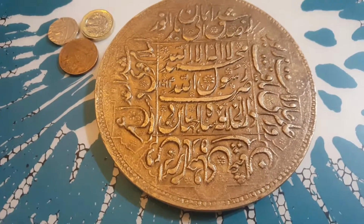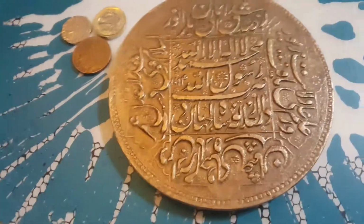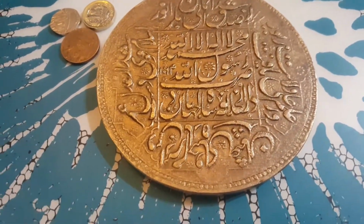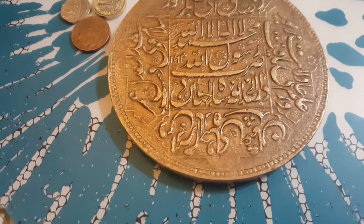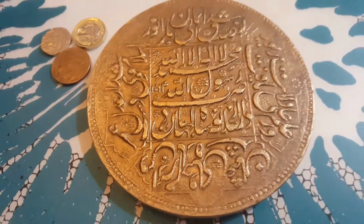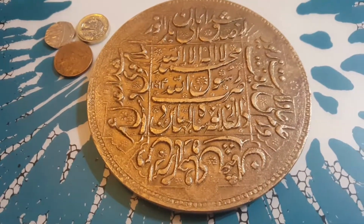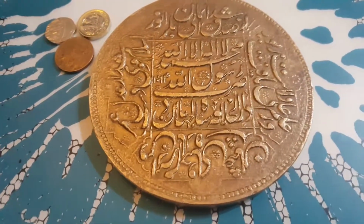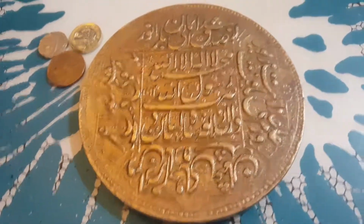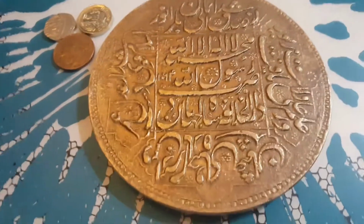200 gold mohur Shah Jahan coin. This one obviously isn't gold, but we'll come to that. There's a very interesting story behind this. Now, this coin was made by the Royal Emperor Shah Jahan. I think he used 200 gold mohur to build this coin, which was known to be one of the largest coins in the world, in fact.